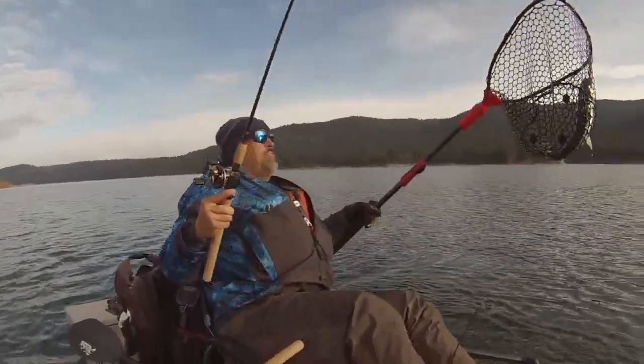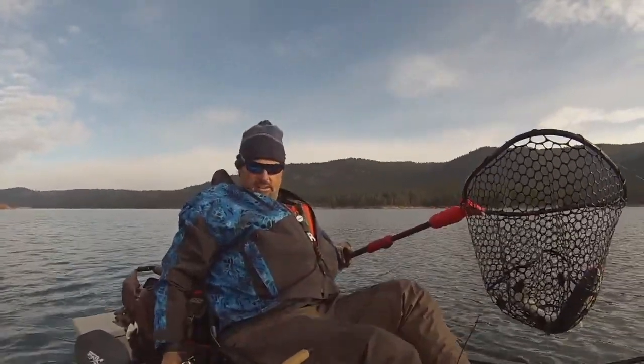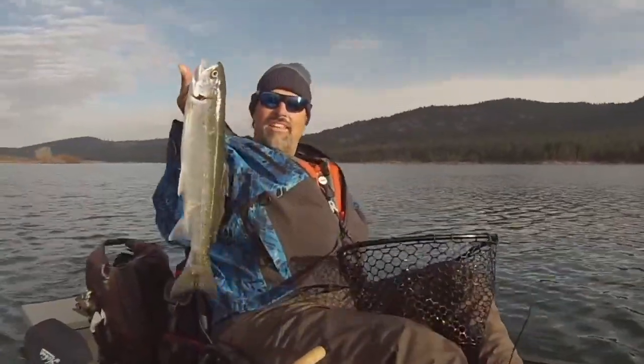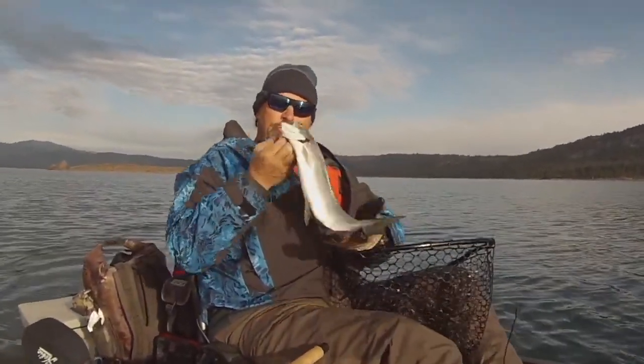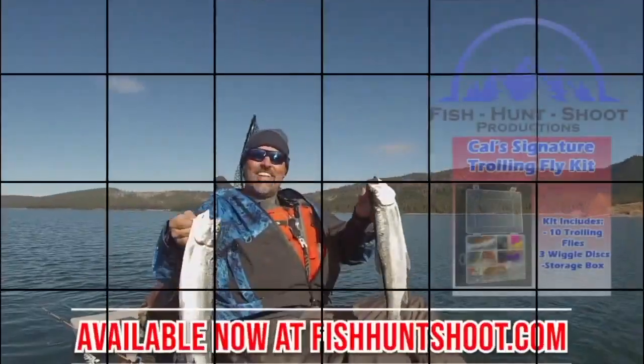Oh, there we go. He's going on the stringer. Look at that fish. That's another nice fish. Man. Look at that guy. Long, lean. What a beautiful fish. Clean tail. Chrome bright. It's going to have bright red meat. Just doesn't get any better than that.